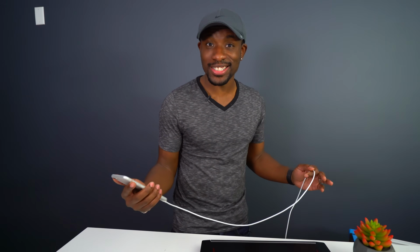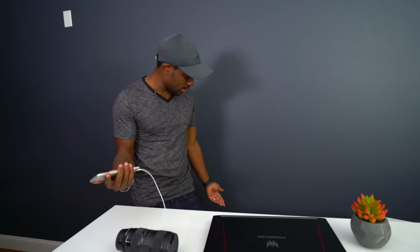That cost 80 bucks, but I think that's really expensive, which kind of sucks because you got phones like the Galaxy S8, the OnePlus that have fast charging built into the packaging. You can just plug in and you have access to that. It's an expensive feature, but it's nice to have.